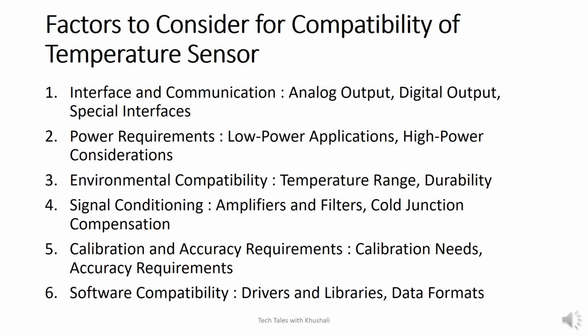The third factor is environmental compatibility. Ensure the sensor is compatible with the operating temperature range of your application. And in industrial or harsh environments, compatibility with protective enclosures or sensor housings is important to prevent damage from exposure to moisture, dust or chemicals.